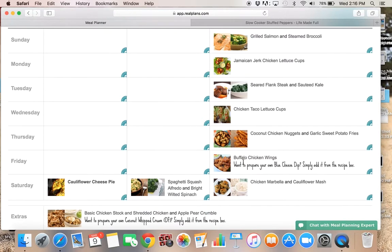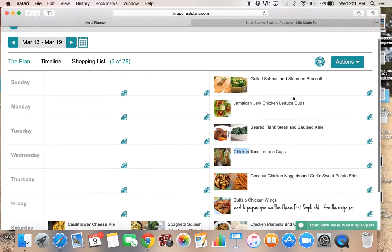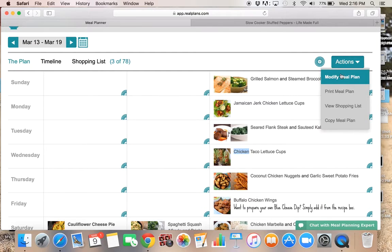Also, let's say that you want to make these lettuce wraps. And so you click on it. You can just double click, modify.